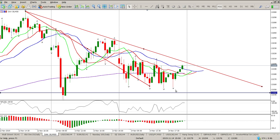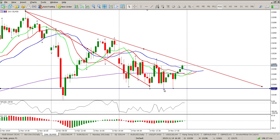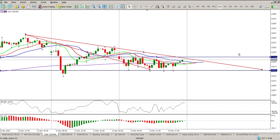So I have an ever so slight bias to the upside on the DAX for today. It could continue with this consolidation. The stop area is definitely below the low of yesterday for any longs, and I would pick up this fractal here for anything to the downside. At 13,216, a break and close above that generates a move to the upside, first target being the gap close. And then a break to the downside pretty much gives you a range.